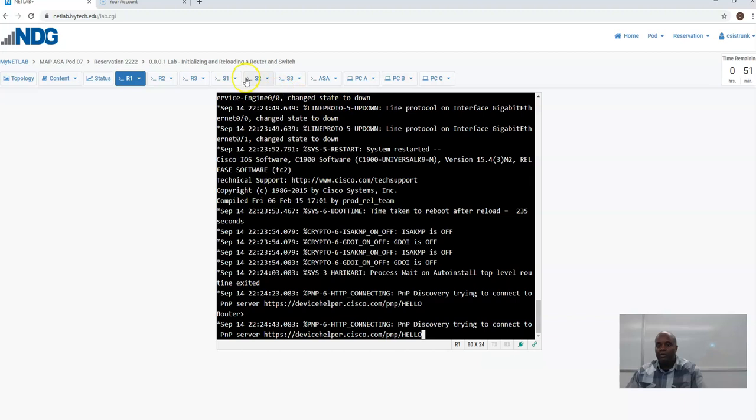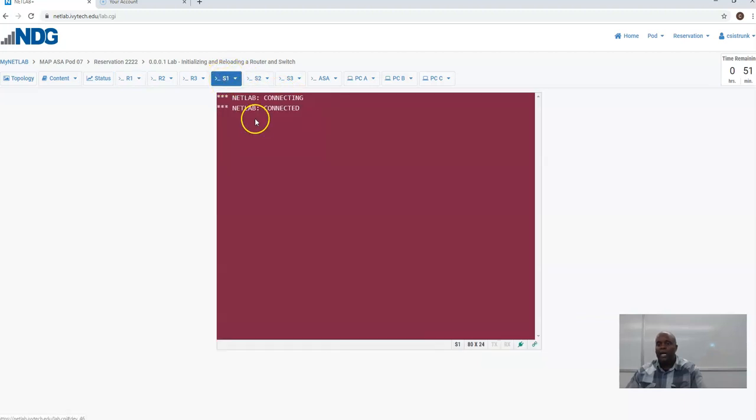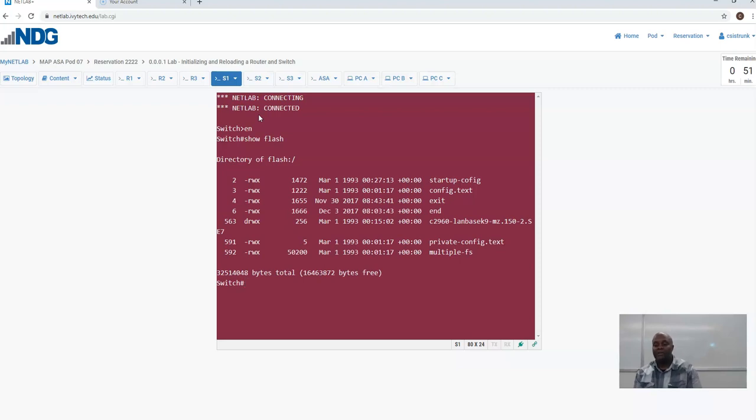Okay, I'm going to jump over here to switch 1. And I'm going to hit enter. That's going to bring up the switch. I'm going to enable with a shortcut. And then from there, I'm going to say show flash, and the reason I'm saying show flash is to see if the flash has been configured, and we can see that we don't see the flash configured. If the flash had been configured in here, it would say it.